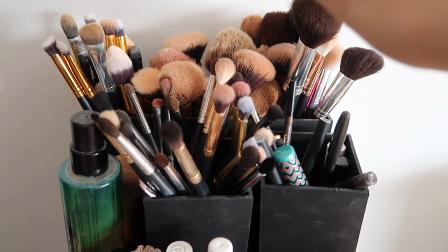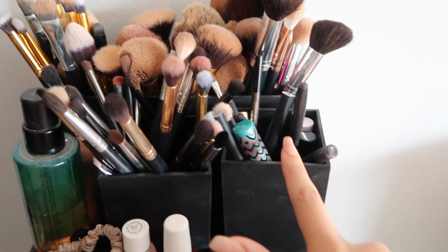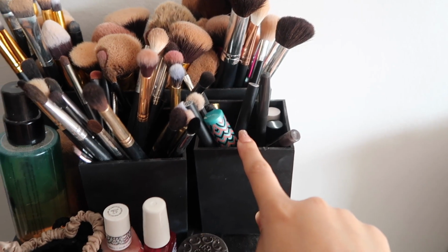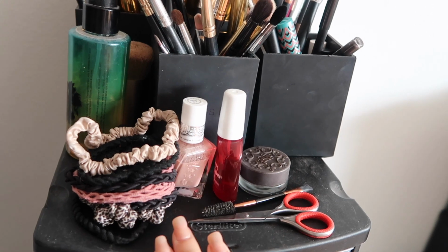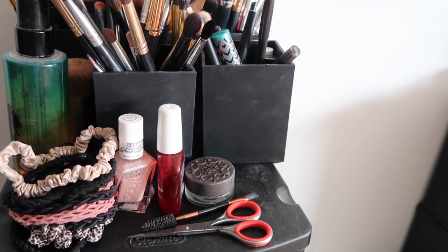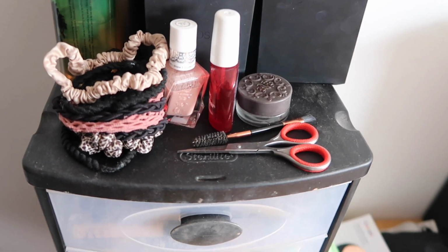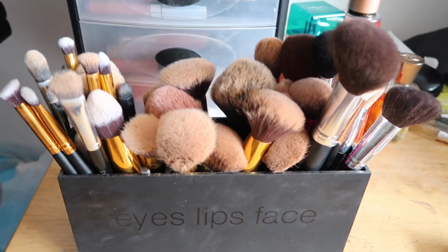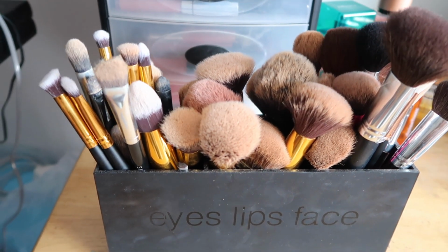So up here I have my face brushes, eye brushes. In here I have lip pencils, eyebrow products, and mascara. I have some hair ties, the nail polish that I'm currently wearing on my nails just to have it ready in case it chips and I need to repaint anything, a random Kat Von D eyebrow product, and then some eyebrow tools. Okay, so let's start with the face brushes.